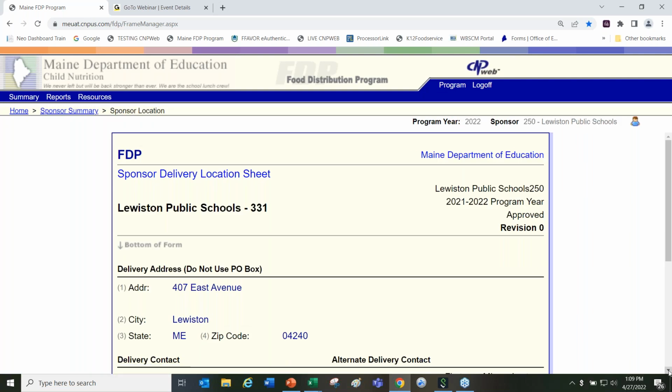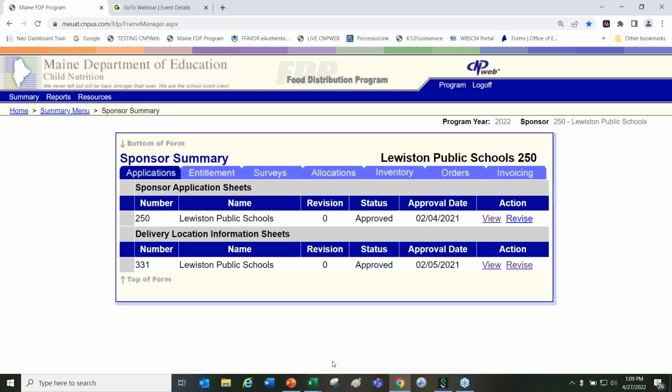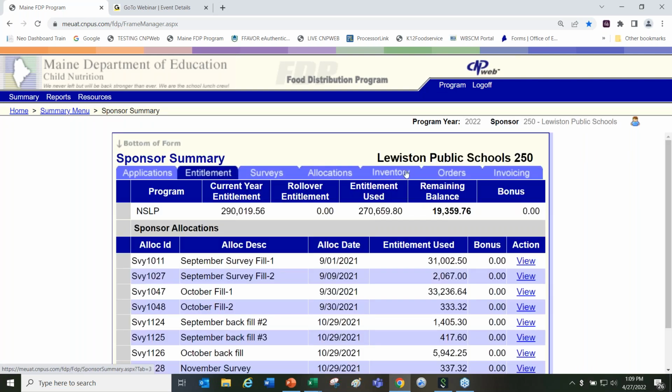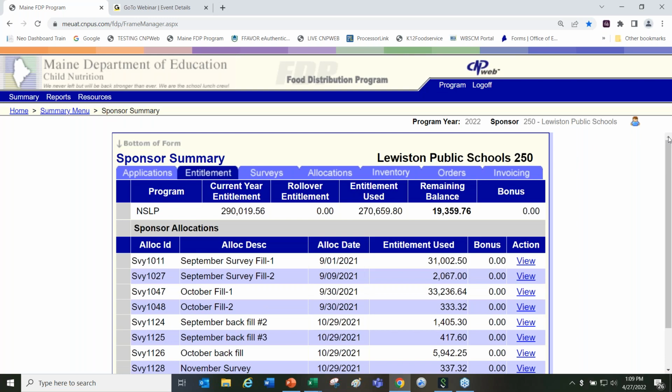There's a place down there that says that you will go in and it will be revised on your end. Afterwards, when I give you entitlement, you will be able to see how much money your entitlement will be. This, again, is on the National School Lunch Program and not the summer. I cannot enter summer in until all applications have been approved.